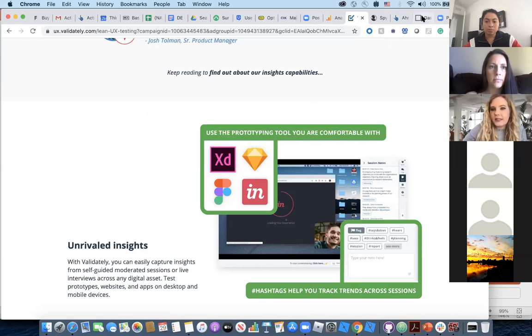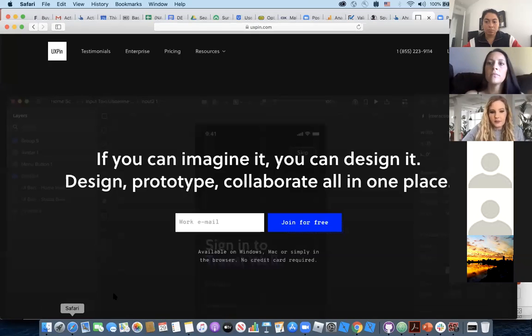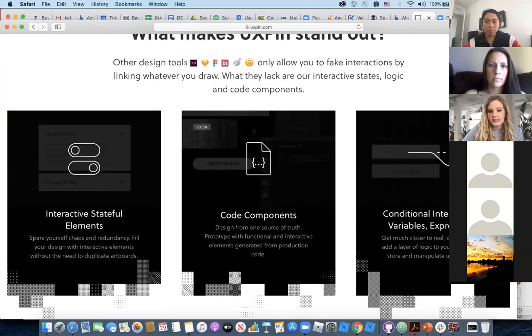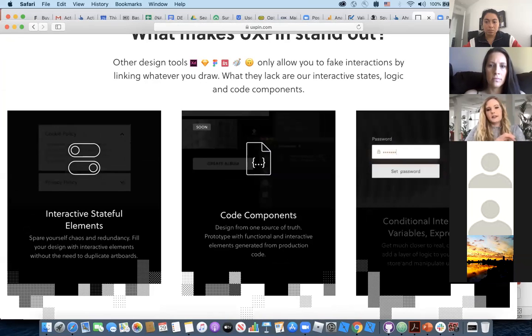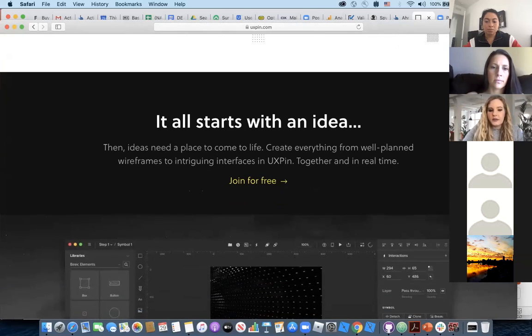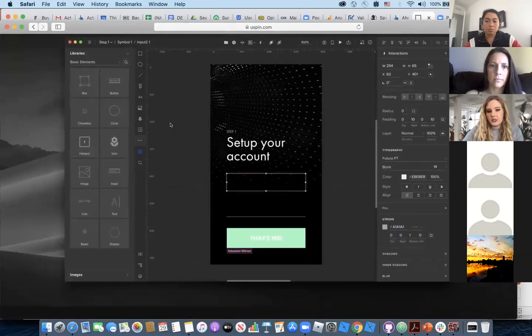There's another one that's pretty cool. It's called UX Pen. And the reason I like this one a lot is because you can do a couple things with it. One, you can create your wireframes and you can create conditional states so that you can show if they click this button, then this happens. So it can really simulate a real world experience. And then you could submit your creation for testing to a user base.